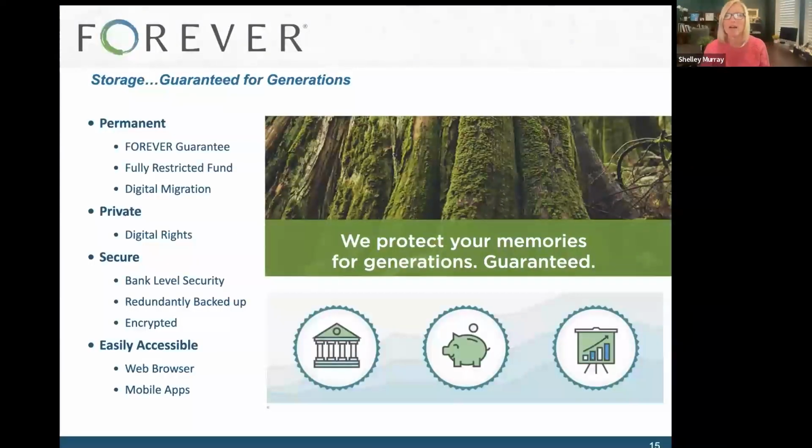All right, so let's talk about what Forever is. Look at my time here. Okay, so let's talk about what Forever is. This is the keys, the nuts, and the bolts. It is permanent. I've been saying it is a permanent digital home. How is it permanent? It's permanent because of the Forever guarantee.